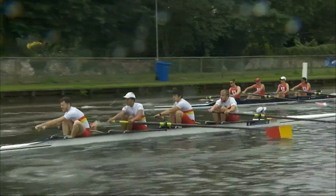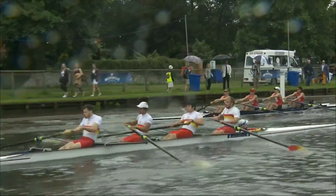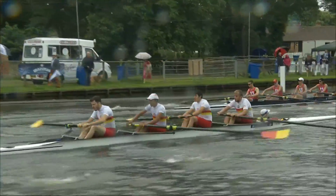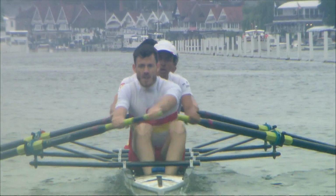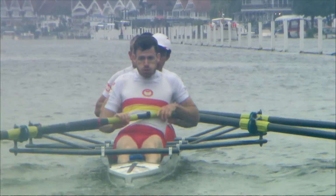Look at that determination. They got dropped down to a length there, but they're coming back now. They're showing their form really against this Utah crew. The Utah crew, it's not only their first race together, it's the first race ever of any Utah crew to race at Henley, so they're very excited to be here. Maybe a little overexcited off the start.